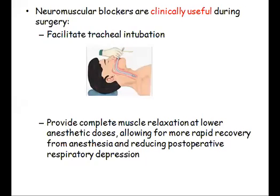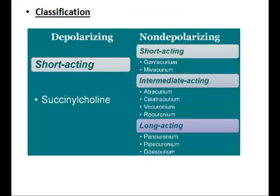The neuromuscular blocking agents are agents that possess the same chemical similarities to acetylcholine. They are also clinically useful during surgery. For example, they are used because they facilitate what we call tracheal intubation. Tracheal intubation is a process used to maintain the airways open, or to serve as a conduit through which to administer certain drugs. They are also useful because they provide complete muscle relaxation at lower anesthetic doses, allowing for more rapid recovery from anesthesia when the drug is stopped, and they reduce post-operative respiratory depression.